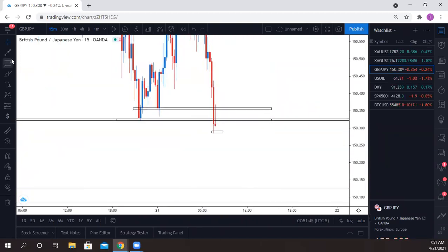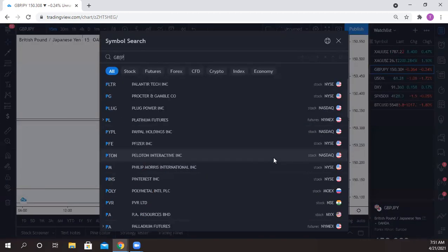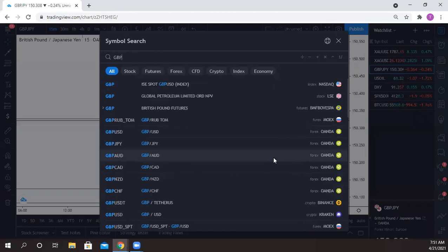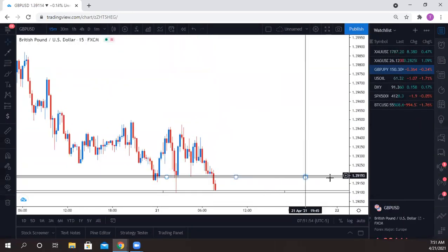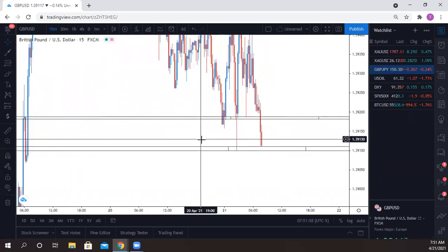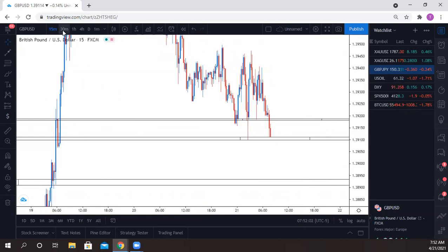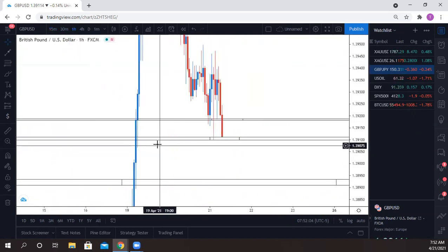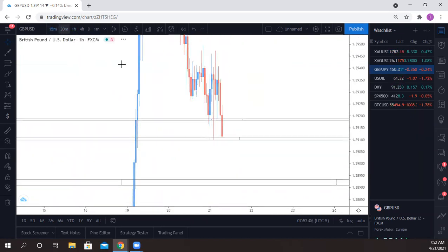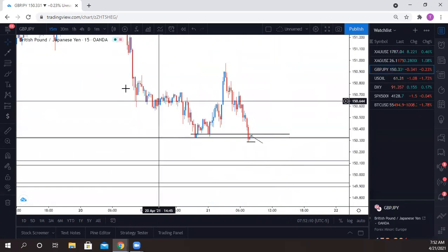See how that 15-minute GU is going as well. I'm going to mark up GU again and post it to the team, because what I'm expecting for tomorrow is GU going exactly to where I like to see it. I want to see that buy on GU.